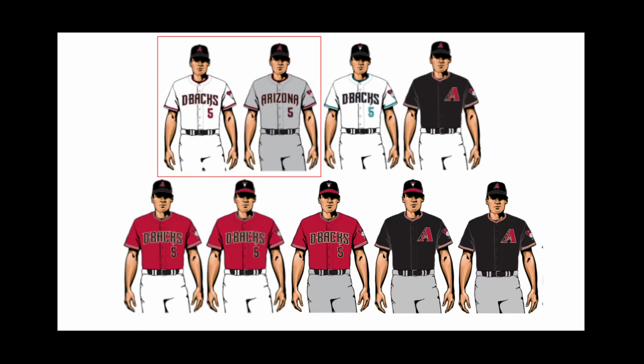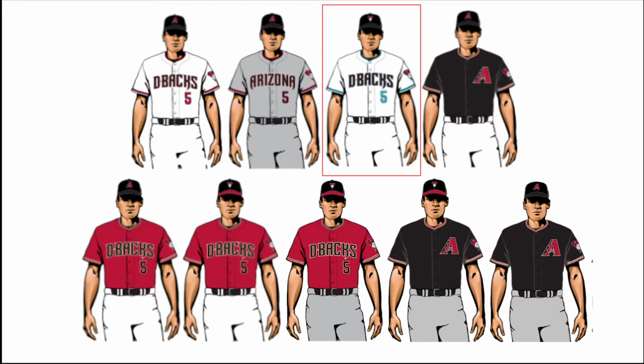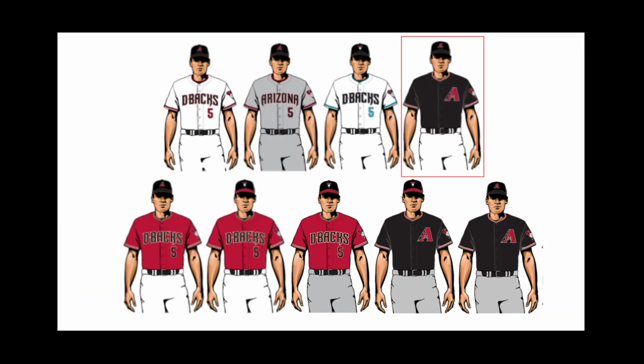They wear these uniforms at a pretty strict schedule. Their home white is worn on home Mondays and Thursdays. The standard road gray is worn on road Mondays, Tuesdays, Thursdays, Fridays, and Saturdays. Their home white alternate with the teal letters and numbers are worn on home Tuesdays and Fridays. Their home black is worn on home Saturdays. Their home red is worn on Wednesdays and Sundays.